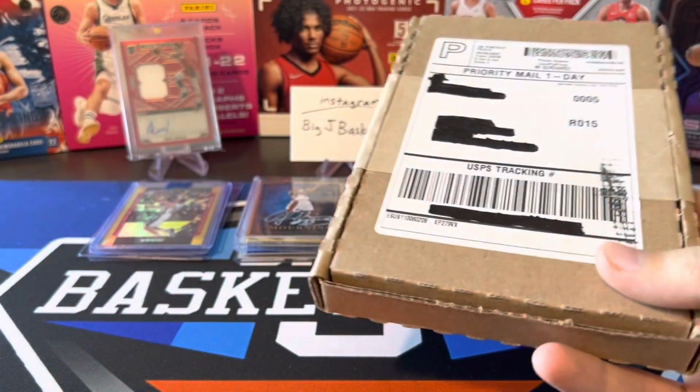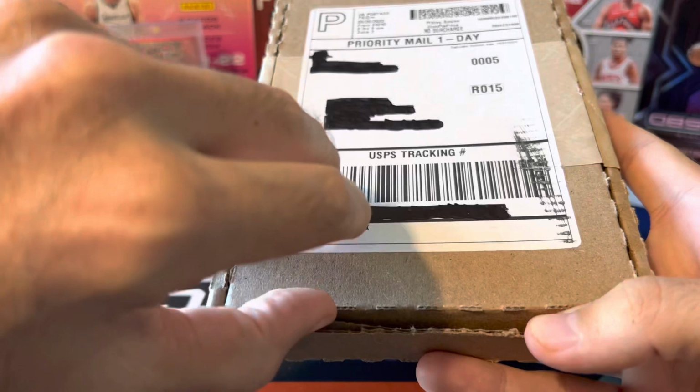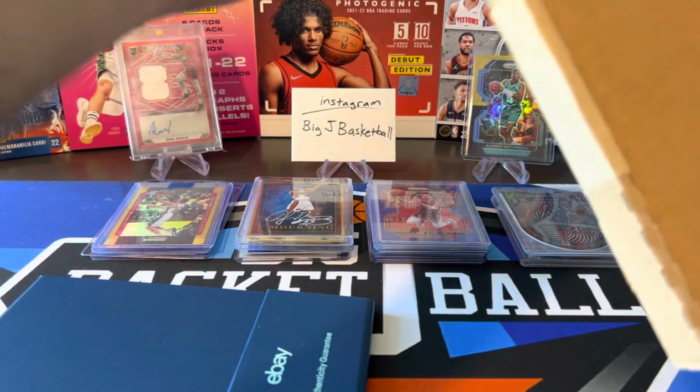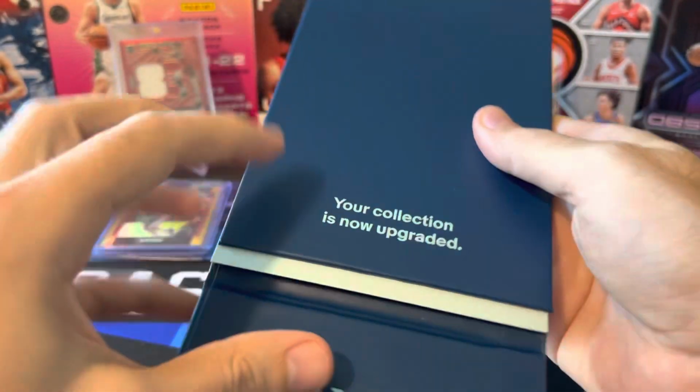And I'm actually surprised that there weren't more delays with these, with the hurricane coming through. I know where CSG is located, where they do the authentication, they were kind of right in the middle of where the storm was passing through. So good to see that they were able to get back to work pretty quickly. Hopefully they didn't have any damage at their place. But here is eBay authenticated package number 1.